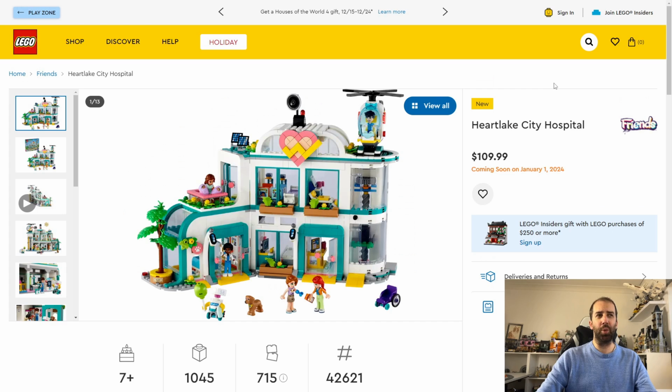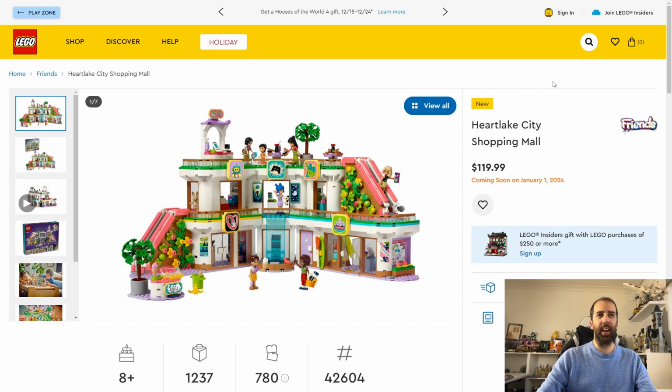Heart Lake City Hospital, is this another take on these? I think there's been a few of these city hospitals over the recent years, so this must be a new one, I'm guessing. Priced at $110 or £90, a little bit expensive maybe. And the Heart Lake City Shopping Mall, priced at $120 or £105.